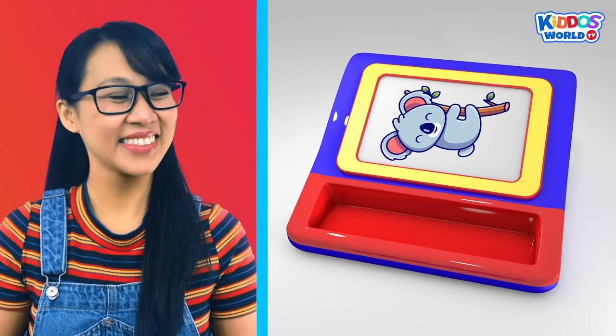Wonderful job, kiddos. Let's keep spelling. All right. Here's the next word. Otter. Again, let's spell it. Otter. O. T. T. E. R. Otter.